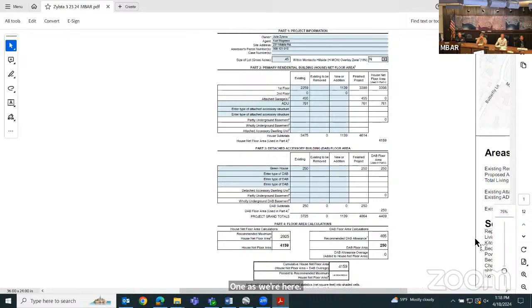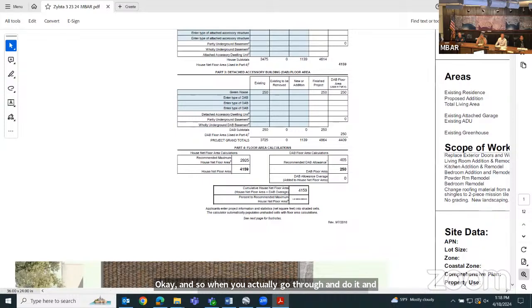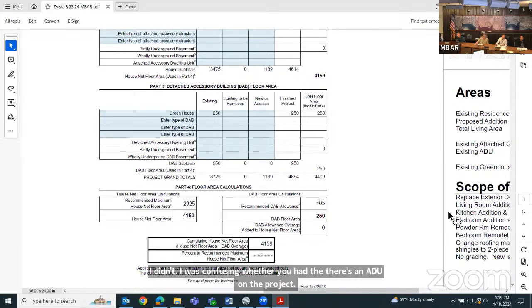Okay, and so when you actually go through and do it, and Kurt made a mistake on this, when you actually do it, it's 116. You have it shown as 140 or something. Yeah, I was confusing whether you add the ADU, there's an ADU on the project. Yeah, that's fine. It's 116. Okay, good.